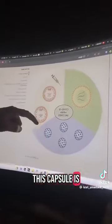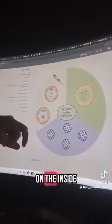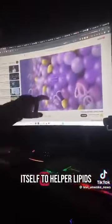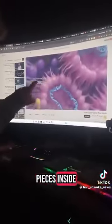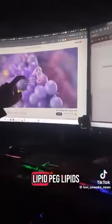This capsule is called a lipid nanoparticle, and they have keys on the outside and mRNA on the inside. Every part of this lipid nanoparticle is produced by the vaccine manufacturers, from the mRNA itself to helper lipids to the little pieces inside that encapsulate and release the mRNA once it gets into a cell, to the PEG lipids, which help this thing move throughout the body, to cholesterol. Like, they are producing all of this.